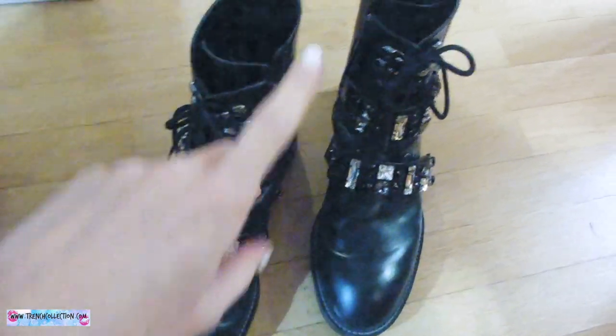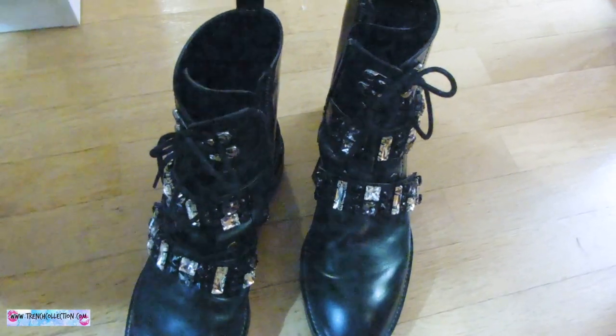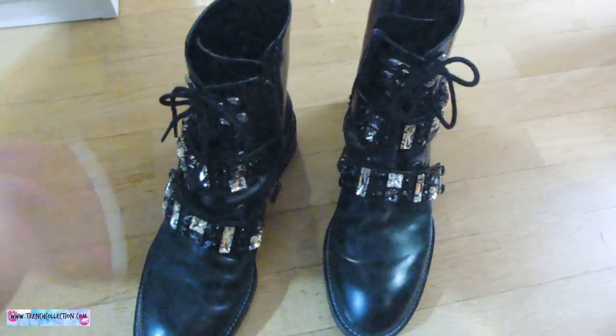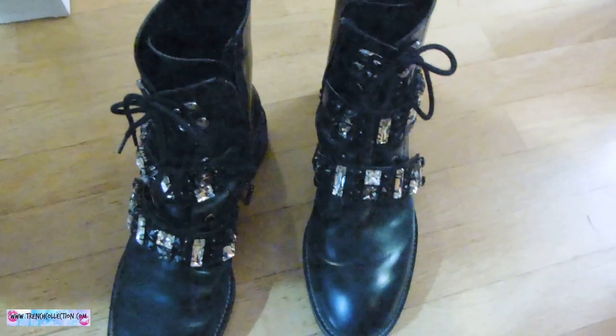These are real leather from Zara from past winter sales. And I think they were a great catch, for 29 euros, and originally they were more than 100 because they are real leather. I really, really like them.